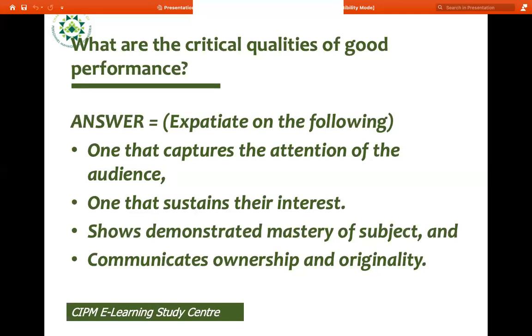Okay, I think a good performance. Can you hear me? I can hear you. I think one I can actually think of now is that a good performance should cover the objective, the reason why, whatever the purpose. Yes, the purpose. Yes. I love that. Very well. Very good. Then what other thing?